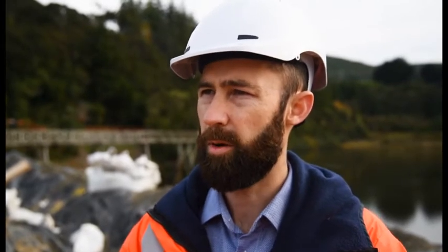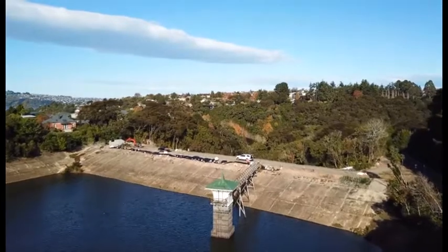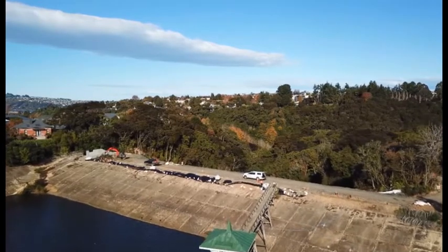So the work on the dam face, we're looking at middle of the year to finish that, but then there is some follow-up work to do. We want to install some monitoring equipment and also do the landscaping itself, so probably all up it'll be another 12 months, probably the middle of 2019. Once engineering work is finished, the nearby walking tracks and Burma Road will be reopened. Rudy Adrian, The South Today.